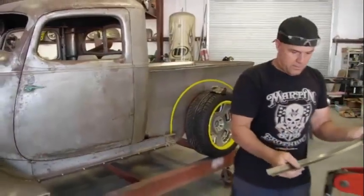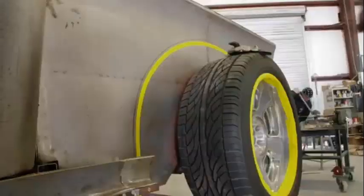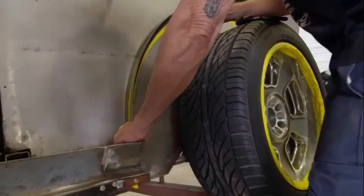So now what I'm doing is stretching the opposite side, and this gets it to actually lay flat against the bedside. This is the hardest part of the deal right here. This is going to be the peak of the fender.